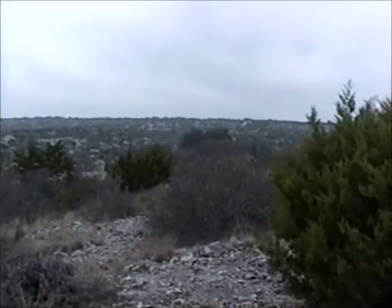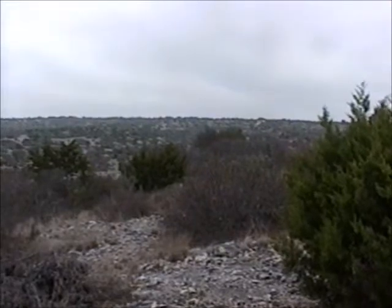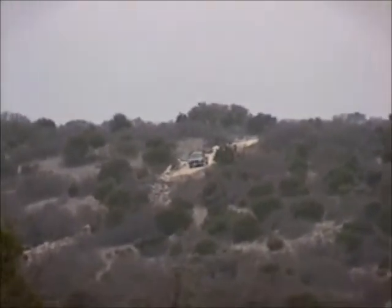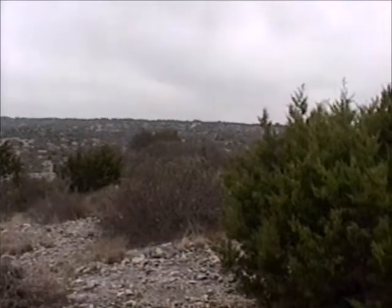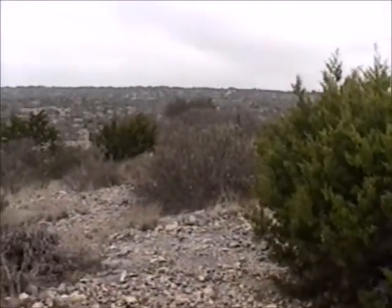This is looking from one far edge of the property. You can see there's our truck, we parked way over there. That's the end of the road as it exists now in the corner of the property. It's hard to judge, 3/4 of a mile.